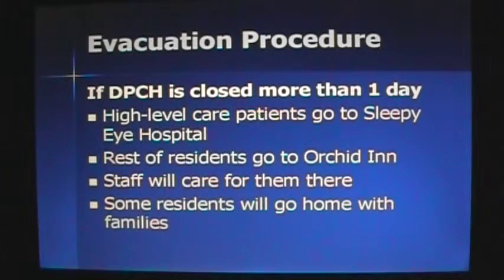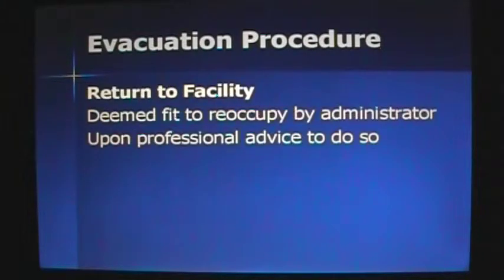If we are closed for more than one day, our high-level residents would go to Sleepy Eye Hospital. The rest would go to the Orchid Inn. Staff would report to the Orchid Inn, and hopefully some residents would go home with families. We can go back into the facility when it's deemed fit to occupy.